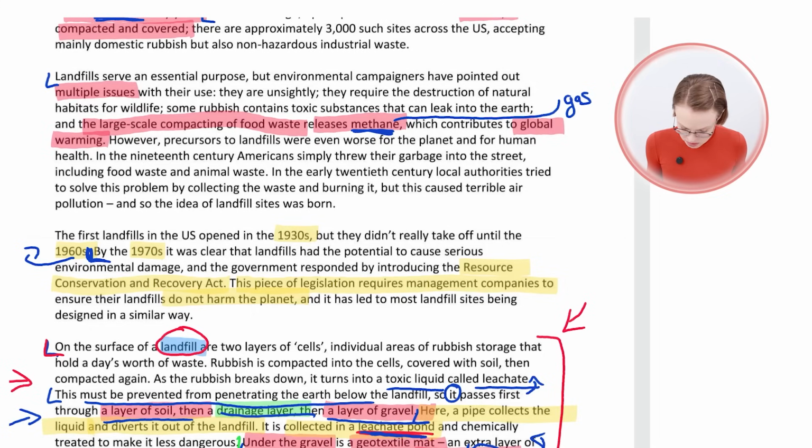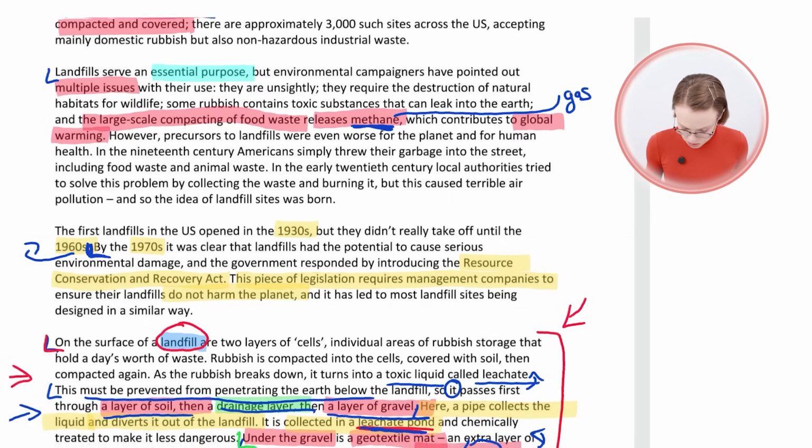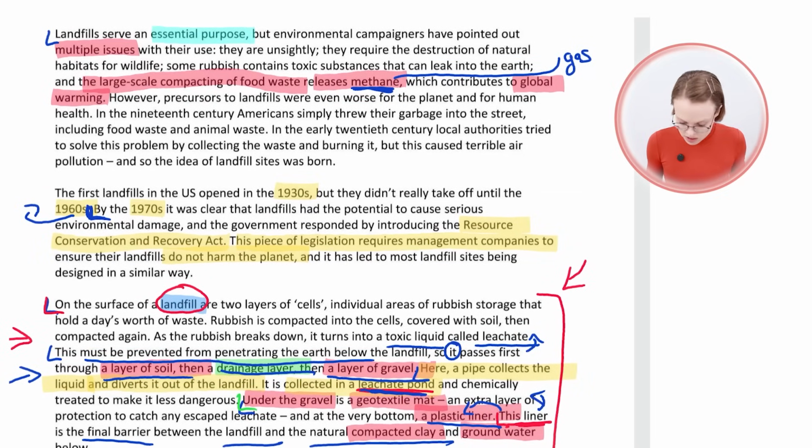Let's have a look at paragraph number 2. Paragraph number 2 says that landfills serve an essential purpose, but we are not interested in the purpose, we are interested in why they were introduced. Here, the paragraph talks about precursors to landfills. This is interesting because we are interested in a time before landfills. So let's start reading from here.